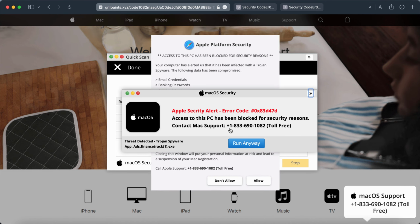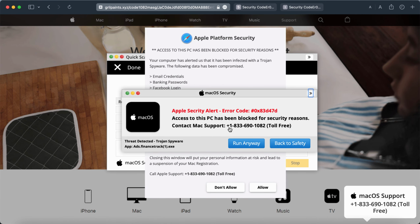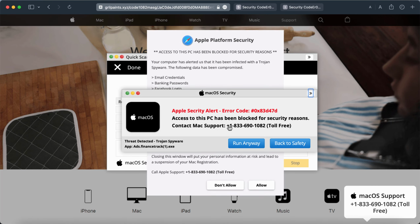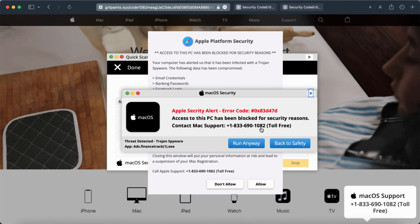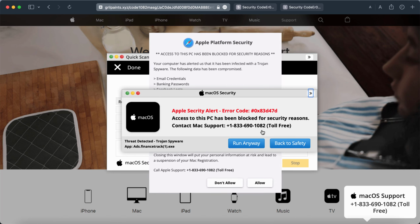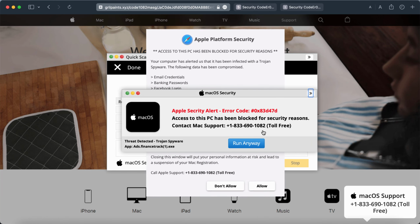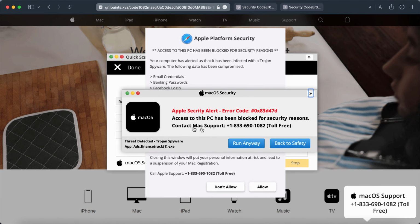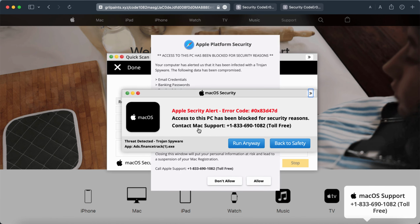You should not trust these fake alerts. And this is a fake Mac support number quoted in the pop-up, which is +1 833 690 1082. Please don't ever interact with these deceptive messages. Don't trust them. Don't call these fake Mac support numbers.